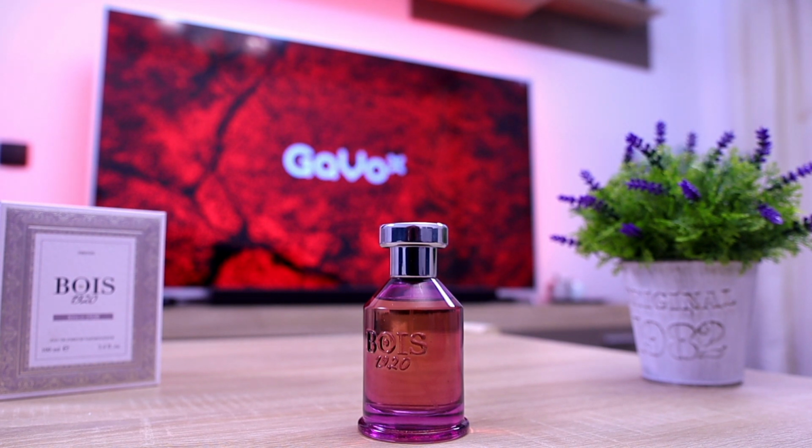It becomes, let's say, more familiar, but it also gets a huge backup from the citruses. You get a lot of bergamot, you get the lemon, you also get the pineapple, but you also get a huge dose of clary sage and basil, accompanied by some sea notes, some geranium also, and of course this becomes more aromatic at the same time.